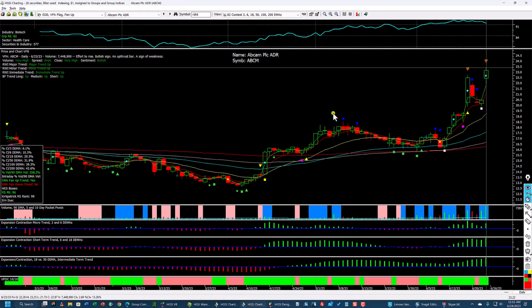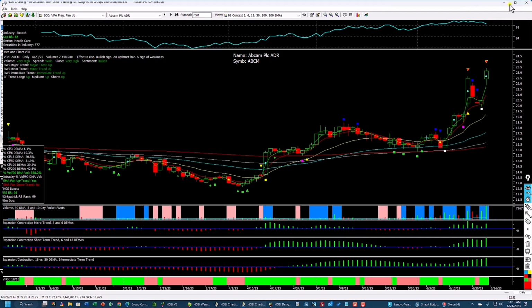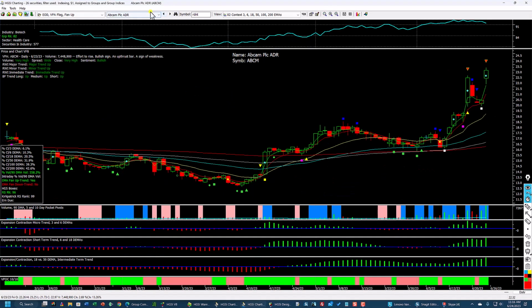And I'll just bring this up so we can get a look at it. Now this was a test, and you can see this stock has already broken past resistance. Let's look at the weekly chart. Strong the past couple of weeks. I'm just going to scroll down through some of these.